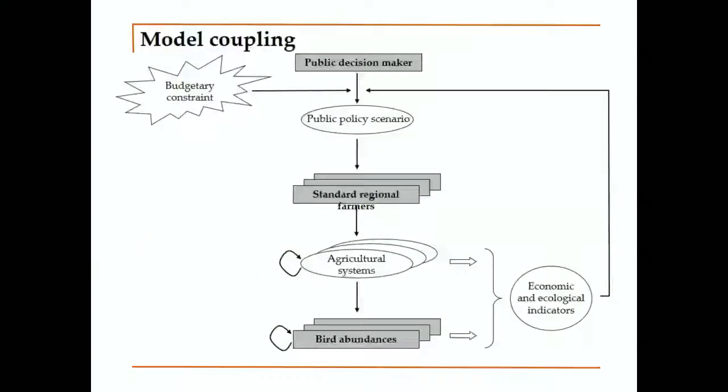For that, we use bioeconomic models. In this model we have a public policy part, and it's a public policy scenario designed by a national public decision maker under different kinds of constraints. So for example, the budgetary constraints, but also ecological or socioeconomic constraints.